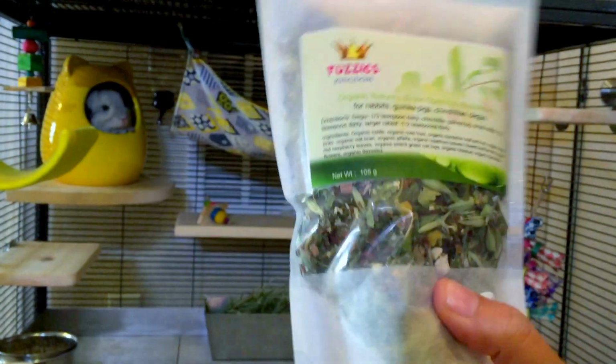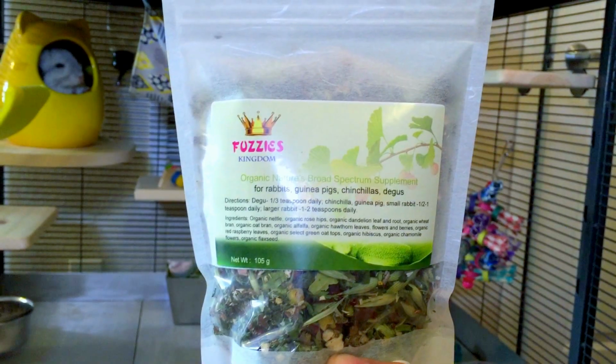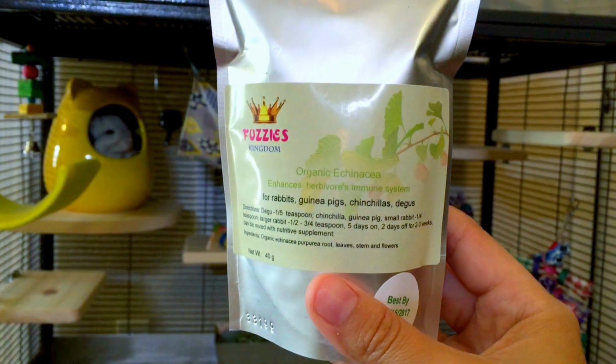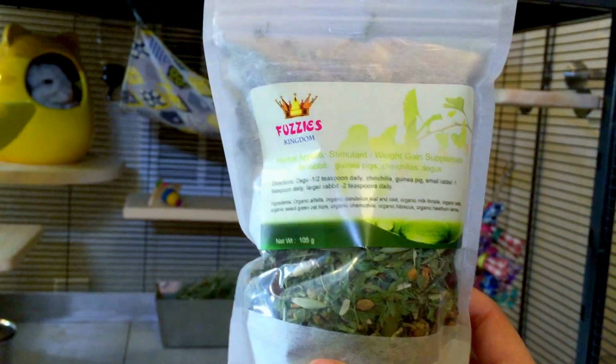I'm happy because he needs to warm up to this whole new set of supplements and stuff. This right here is a broad spectrum supplement, and I put some of that in this little cup. Let's see. There's also organic echinacea. I sprinkle some in there as well. I think I'm gonna start with 2 supplements at a time to see how he likes it.